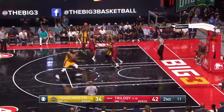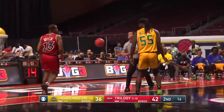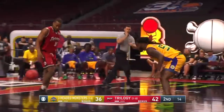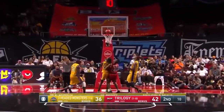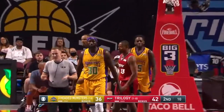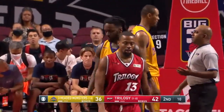Avery Murphy with 18, now on a step back. 20 now. Kevin Murphy, he had 19 last week. And even though he's a right-handed player, he loves to move to his left to get his shot off. And actually, from an analytical standpoint, if you track a lot of his shots, he loves the left side of the floor, Kevin Murphy. They didn't give Briscoe the continuation. Fouls on Murphy.